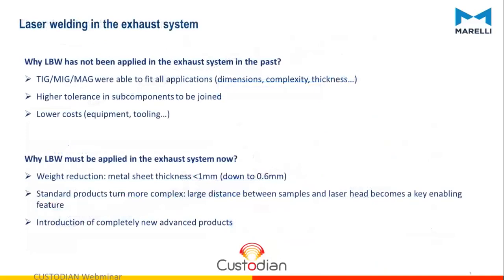So finally, we can answer the question of why laser beam welding has not been applied in the exhaust system in the past. First of all, because the standard welding processes, such as TIG, MIG, or MAG, were able to fit all kinds of applications in terms of dimension, complexity, and fit. Then these kinds of processes are characterized by higher tolerance in the subcomponents to be joined, and also by lower cost, I mean the cost of the equipment and the cost of the tool.